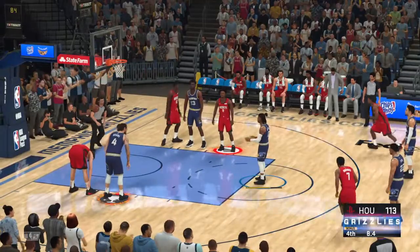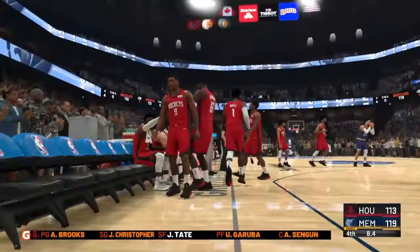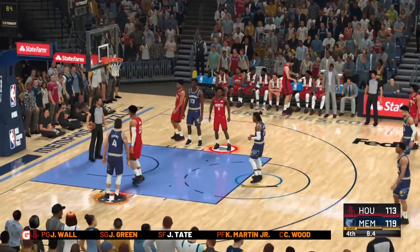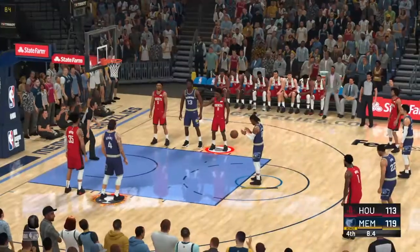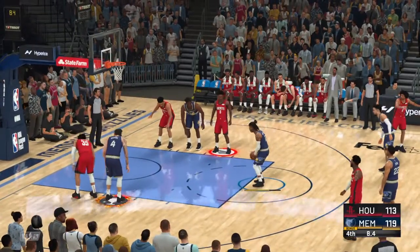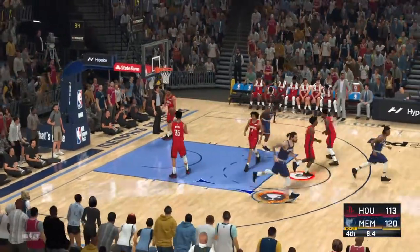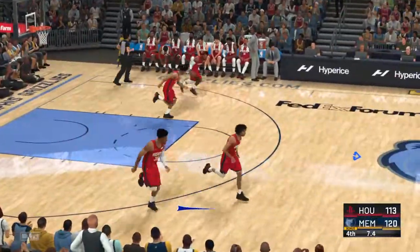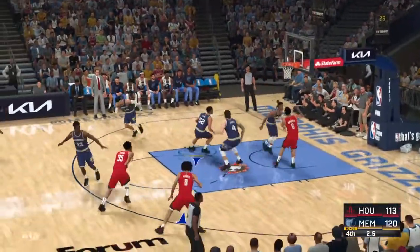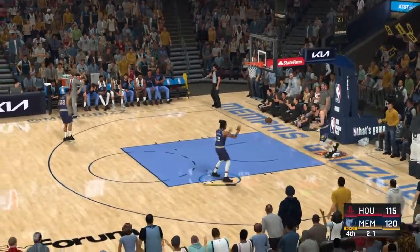He hits the first one, and that increases the lead to 6. Both free throws here, and it's a 7-point game. 8 seconds left in the fourth. And here's Tate outside. They grab their own miss. Those second chance buckets are major bonus points if you can get them.